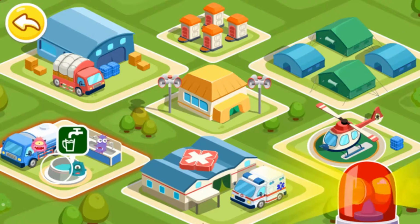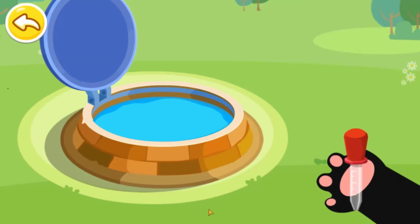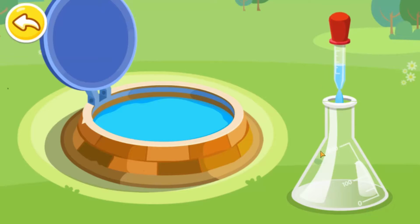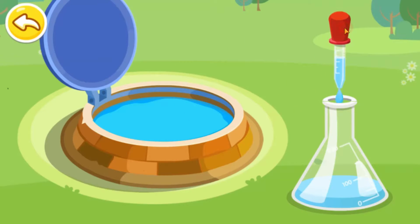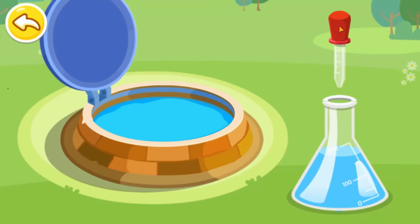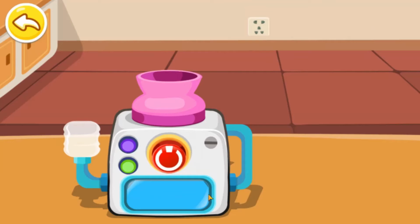If a disaster happens, water might be contaminated. Let's go check. Emergency water supply. Pour some water in the bottle. Let's go examine the water. Uh-oh, the water quality is bad. We need to disinfect it.